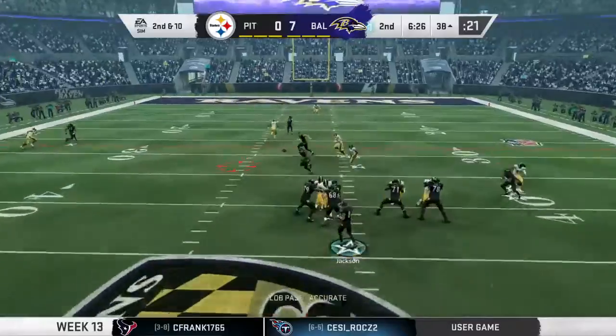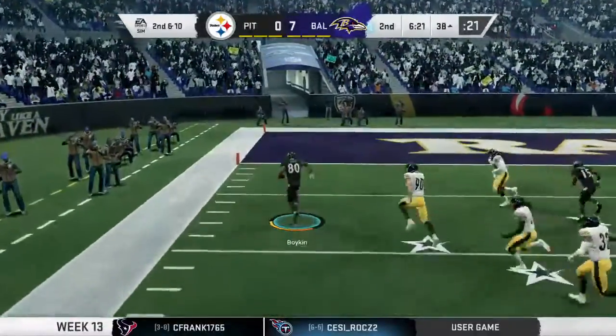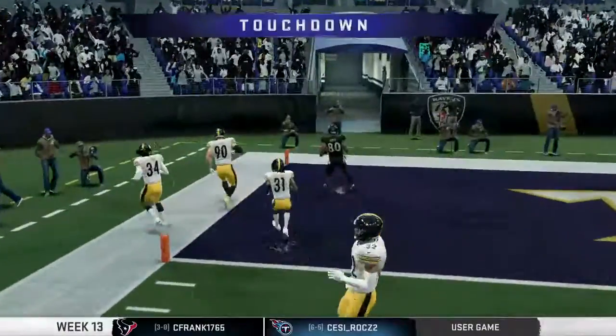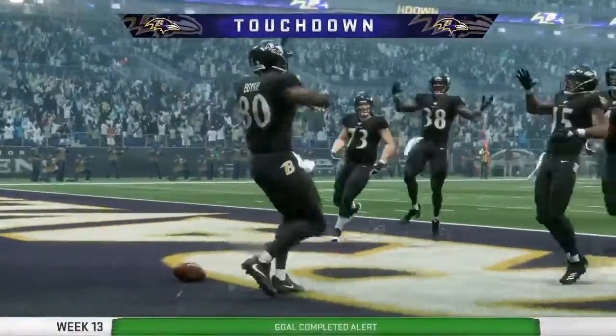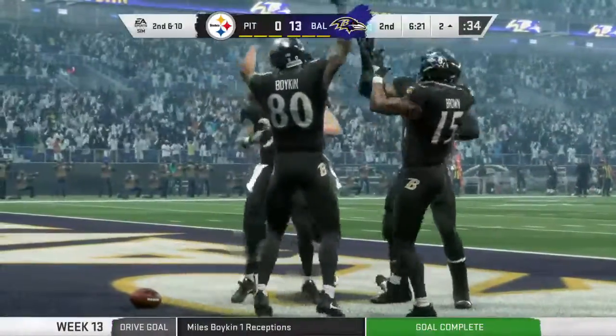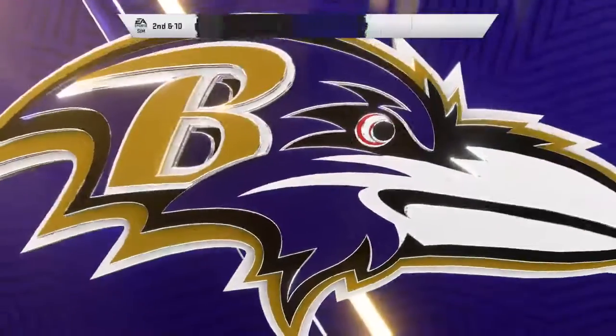To throw once more on 2nd and 10. Jackson, quick hitter here, it's complete. And all the way in for a Ravens touchdown. Miles Boykin, his 3rd touchdown now on the year, as the Ravens push further out in front.